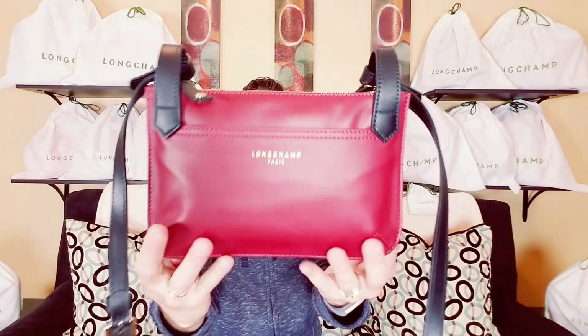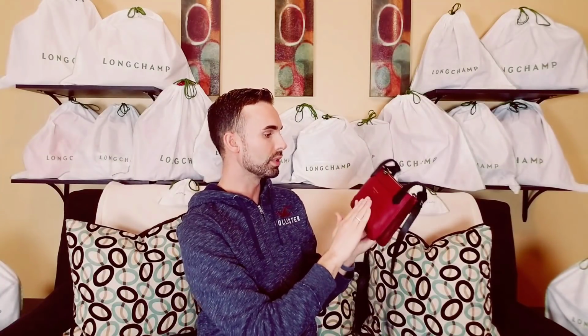So the Longchamp 2.0 little itty bitty crossbody. That's perfect for going and running errands. And I feel like this is a durable leather too. I know it's a smooth leather, but for some reason it just seems durable, you know?